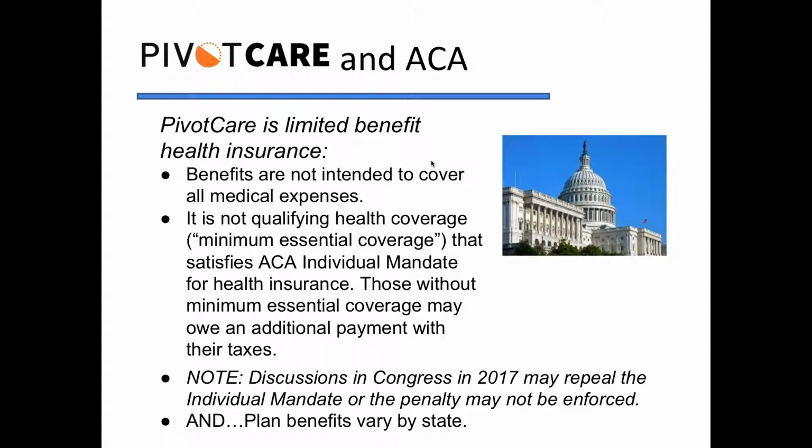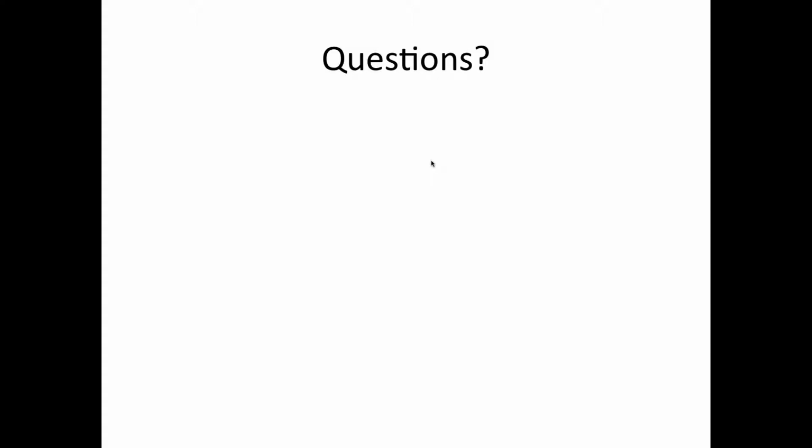So just to end with a couple of disclaimers, these plans are not intended to cover all medical expenses. They do not qualify as minimum essential coverage that satisfies the ACA individual mandate. So if someone does go with these plans, there may be additional tax penalties. And we all know that ACA has been up in the air since the election, so we watch it closely so that we can bring you different products or make changes to the products for you, but definitely alert you to let you know what's happening there. And also, please note that plans and benefits may vary by state.